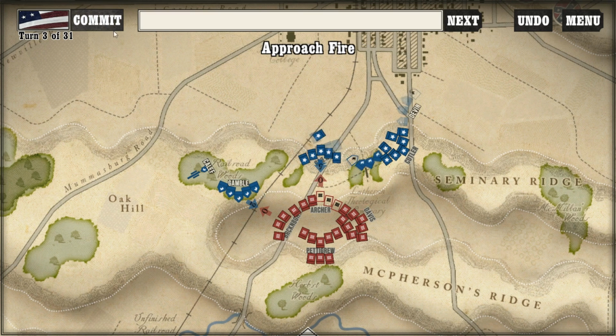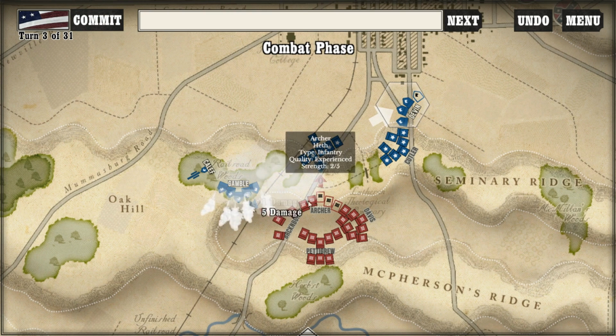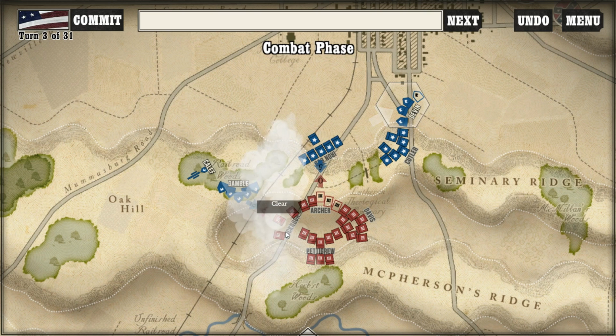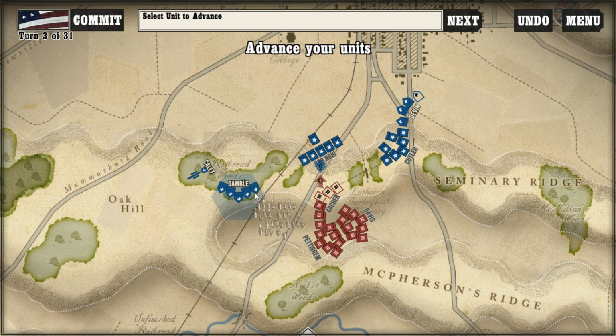Let's go ahead and commit, and you'll see Devon's pulling out, and now Archer's fire is all just pointed at the Iron Brigade. You can see Gamble is firing at Breckinridge, and actually he put 5 damage on Breckinridge, so he wiped out Breckinridge's brigade without losing a single strength, which is excellent. And I'm not going to advance.